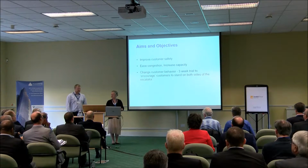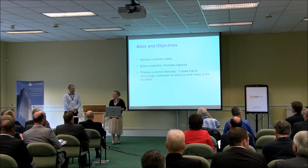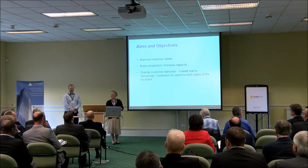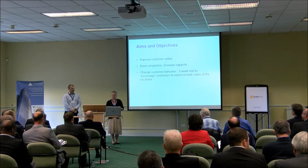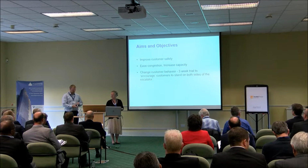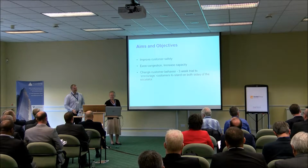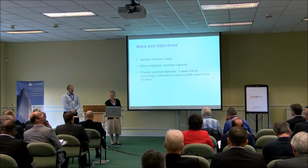Right, so the aims and objectives of this trial actually originated from a strategy for safety for escalators within the underground. One of our members of staff had come back from Hong Kong, where it's compulsory to stand on both sides of escalators, and he was suggesting that we might try this to improve safety. We also came up with some other aims as well. Why not? The more the merrier.